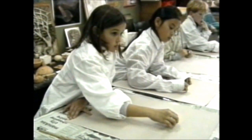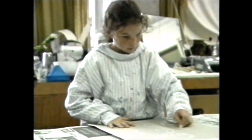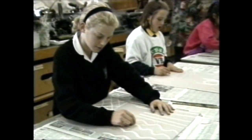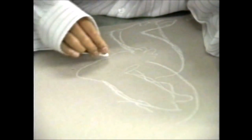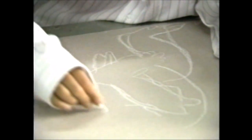Looking very closely, get nice lines. The children begin to chalk in the outline for their own painting, using the same free broad strokes they've been encouraged to use in the introductory session when they used a pencil. Nice loose lines, good girl.